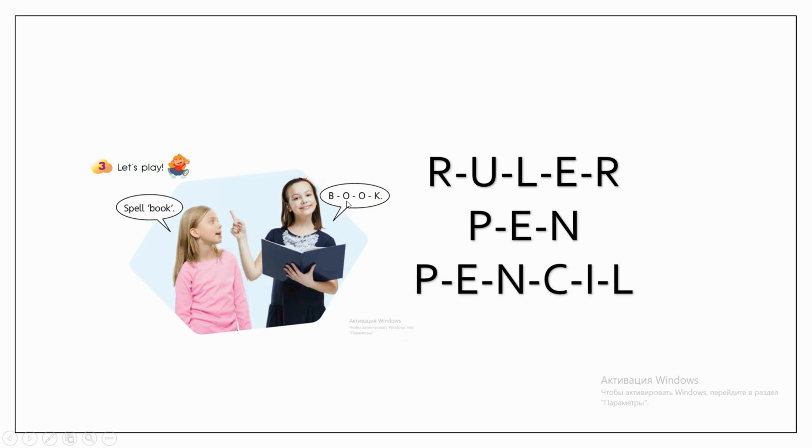B, O, O, K. This is a book. Okay, look at another word. R, U, L, E, R. Ruler. It's a ruler. Another one. P, E, N, pen. This is a pen. P, E, N, C, I, L, pencil. That's a pencil.